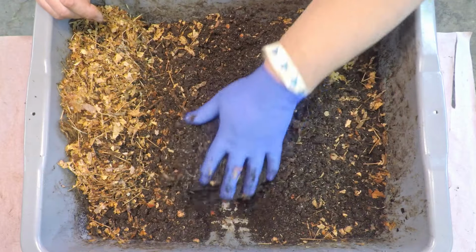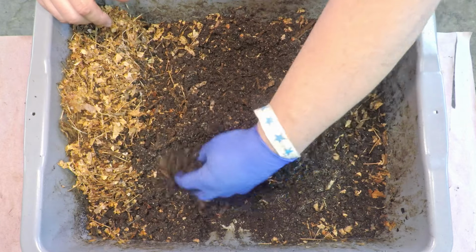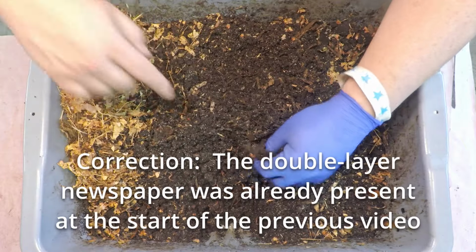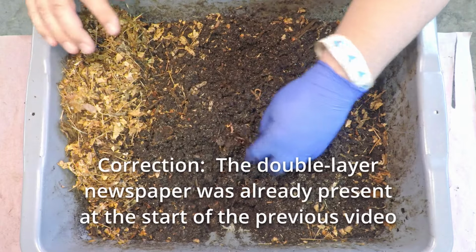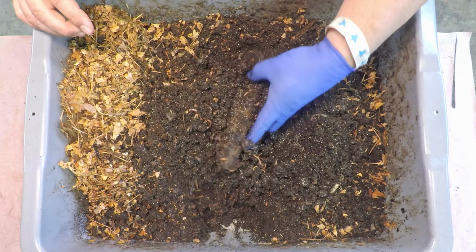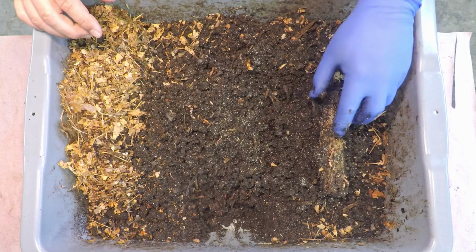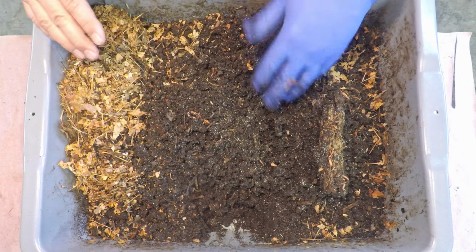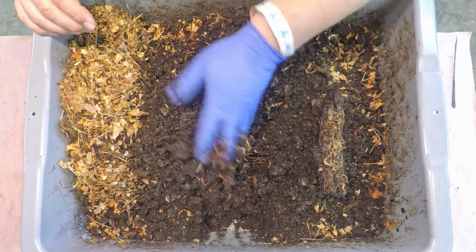So I think the way we left this system last time we checked in on this together in a video was with a single piece of newspaper. I think that second piece of newspaper I had out here as sort of just an extra secondary layer. I think I added that later, after the last check-in. And I was just curious to see if that extra layer of paper would help keep moisture in better than if it was just a single sheet of paper. And it does seem like it's done quite a nice job.